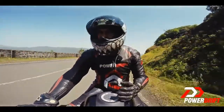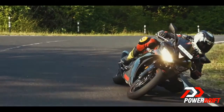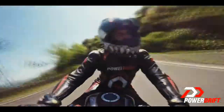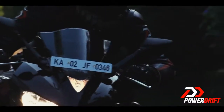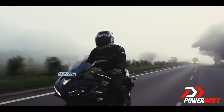But if you're someone like me who's also looking at this as a track machine, then you'll notice that on the R3, the front will have to be dropped. You'll need rear sets, you'll need sprockets to take care of the taller gearing, and definitely better tires to exploit the true potential of the R3. So to summarize, Yamaha has obviously made us wait long and hard for the R3. But I think they have redeemed themselves by delivering such a terrific product. The R3 looks smashing, packs a phenomenal engine, sets a new benchmark for refinement, and can pretty much do it all, provided you don't take its R tag too seriously.